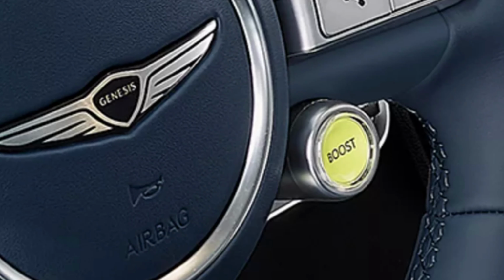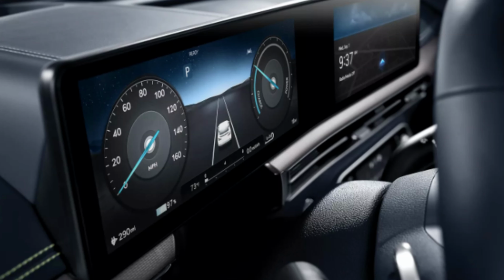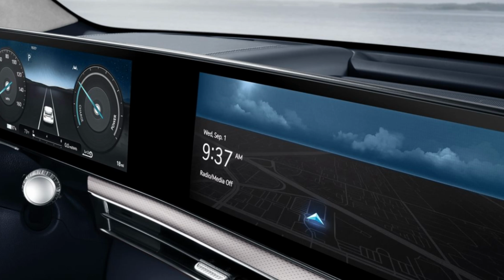Phenomenal screen setup here. You're going to get dual 12.3-inch screens for a total of 24.6 inches of screen real estate, encompassing your driver information area and your infotainment touchscreen. A heads-up display is standard on the standard rear-wheel drive, and I'm not seeing it standard on the higher two trims, which I find super strange, making me think I'm reading it wrong. But hey, good for the standard rear-wheel drive.